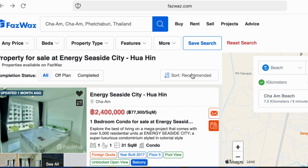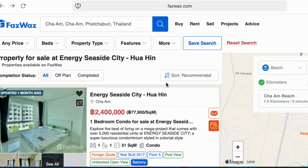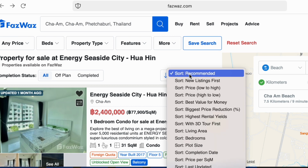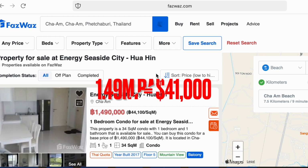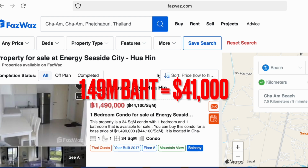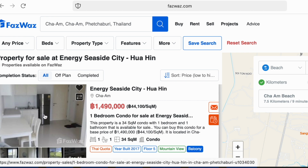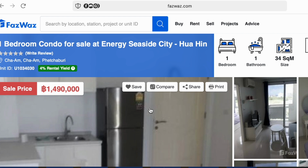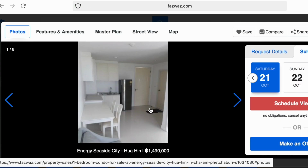Now what I'm going to do is use one of the popular real estate companies here. I don't know how they're actually pronounced. I'm just going to call it Fazwaz, but I don't know if that's correct or not. And just want to show some pricing and show you just how cheap condos can be had here in the Sha'am Hua Hin area. This is an example of a 1-bedroom condo. It's 34 square meters, listed at 1,490,000 baht, which is equivalent to 41,000 US dollars.